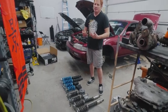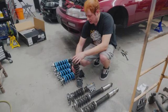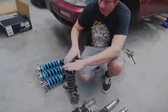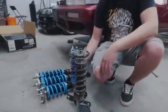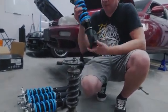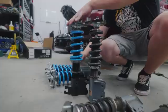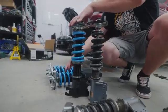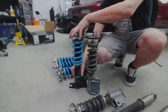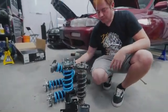All right, so before we put the new coilovers on, we need to at least try and match the heights as closely as we can so that we don't affect our alignment too much. All you really gotta do is make sure that the new ones are the same height as the old ones. So just loosen the lower mount and unscrew it till the height is about the same. So it's close enough. Let's spin the lock perch down. Then we can tighten that up once we have everything on the car. And same thing for all the other ones.